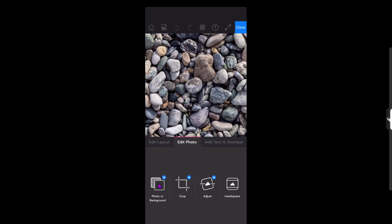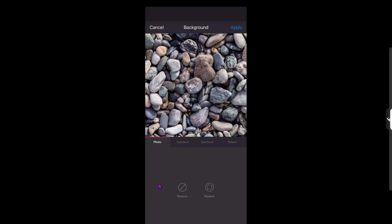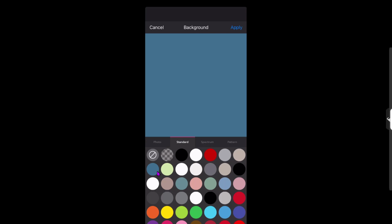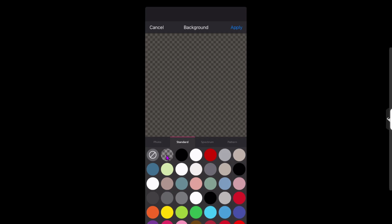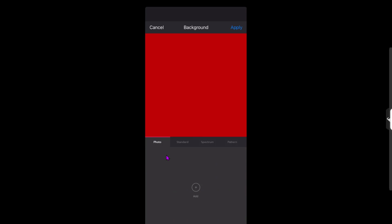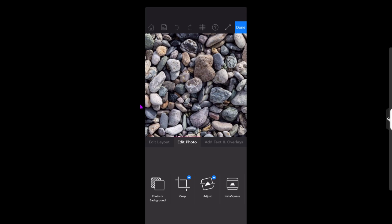So for example, here we have your photo. You can go ahead and select whether you want to remove the background or replace it. You have your standards where you can add a different color, right? So we don't want to do that at this time, but you're able to change that information. Let's go back into our photo. Let's tap on cancel. So from here, you can edit your photo either by adding in a background, cropping it, adjusting it, or making it an Insta square.